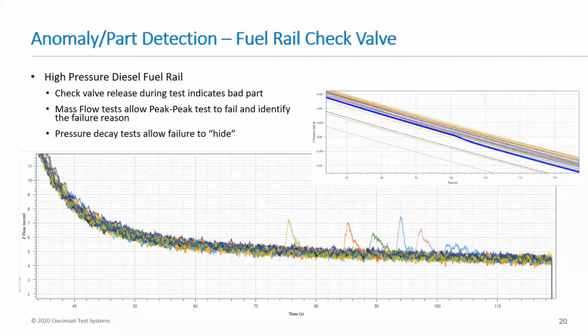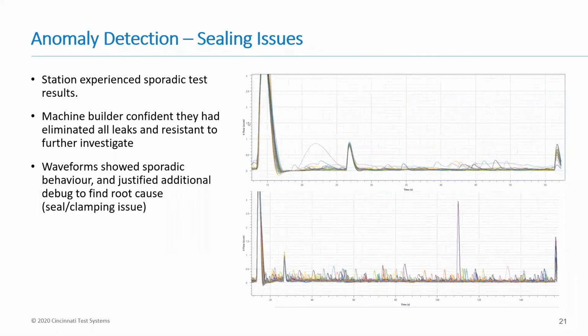So that was one example of where we do anomaly detection. One of the other examples of where waveforms and looking at these anomalies is really important is when we're getting into debug, runoff, equipment verification. That's where we're trying to debug the station. We can see things in waveform that help us get to the end result quicker.